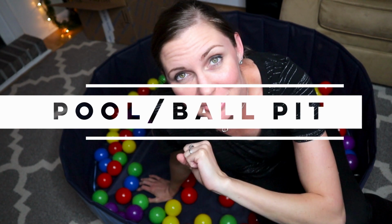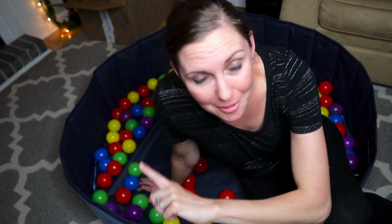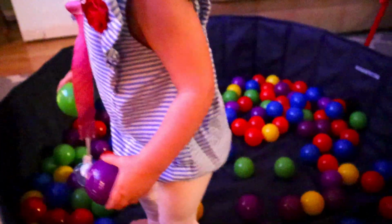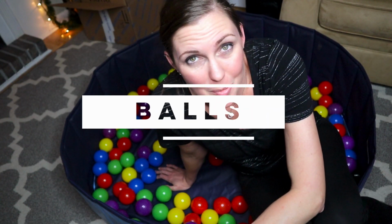Another great idea is a ball pit. Now I know what you're thinking. I don't want all of those things strewn about my living area because they are going to be picked up by me only. And yes, that may be partially true, but they are great and the kids absolutely love it. We have to get some more balls this Christmas to fill this, because depending on the size of your pool, you need about 1,000. So we might get a couple more packs this year.